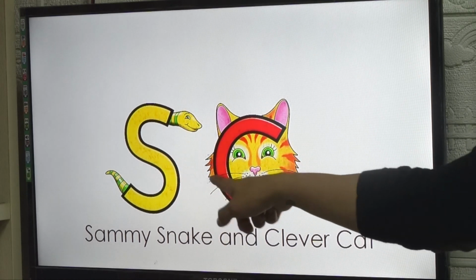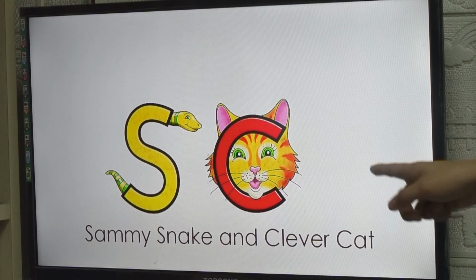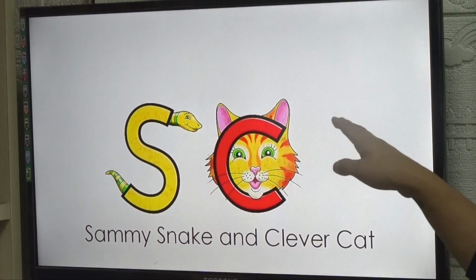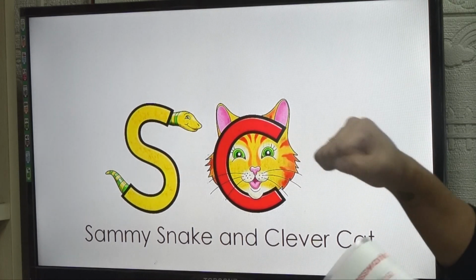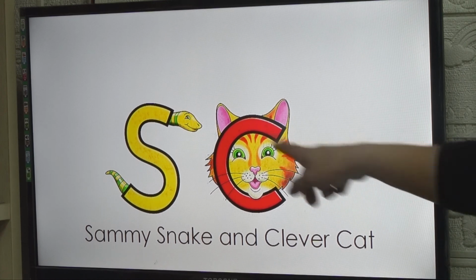So Sammy Snake went to scooter number 1. Scooter number 1 doesn't have a scarf. Is that where he will meet Clever Cat? No. So Sammy Snake went to scooter number 2. This one has a scarf on it. Is that where he will meet Clever Cat? It should be yes, because Sammy Snake tied the scarf on his scooter. And so Sammy Snake waited for Clever Cat near the scooter with the scarf on it.